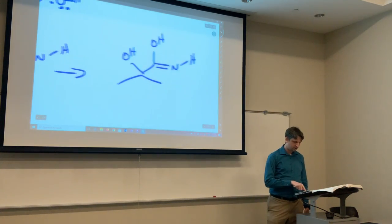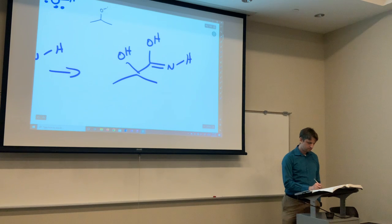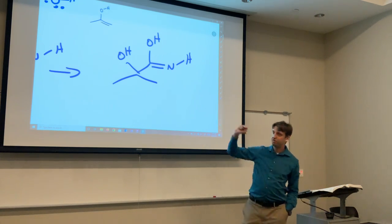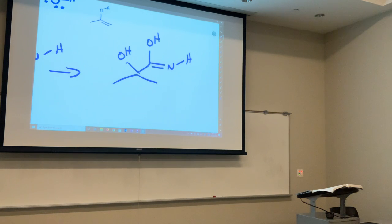So if we take a look at this structure right here. Now remember, okay? Can we make an enol? No, why? It'll tautomerize into the carbonyl. Is it because there's a C double bond C, or is it just because there's a double bond attached to the carbon that's attached to the alcohol? I'll go ahead and give you the answer. If you have a double bond anywhere near an alcohol, it's going to tautomerize. Got it? So what do we have in our intermediate down there? A double bond attached to the carbon that's attached to the alcohol. Got it? So what's going to happen? Tautomerization.